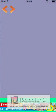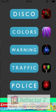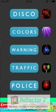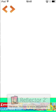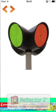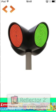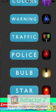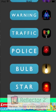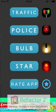And yeah, it's really, really weird, and I don't really like it. Then you can get this one, and it goes like that, and it's really good, that one. And this, you can even get a traffic light. Tap it, change. It makes your eyes go funny. There's loads of them. You get a police light, you get a bulb, star.